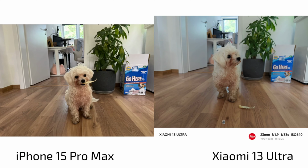Ultra wide angle I like a bit better on the Xiaomi 13 Ultra. You get basically the same as with the iPhone 15 Pro Max, but with a little bit less noise and with a wider field of view.